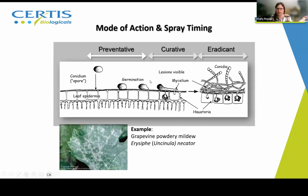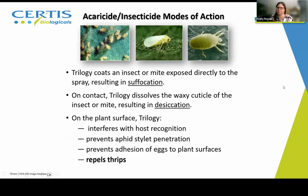So this is showing that timeline of, depending on when you're applying it relative to when infection is happening, it can be preventative or curative by preventing the spores from landing and germinating, or preventing them from growing and then desiccating them once they're on the leaf surface.